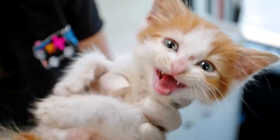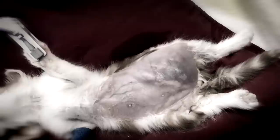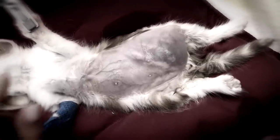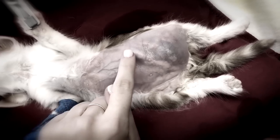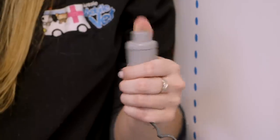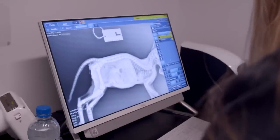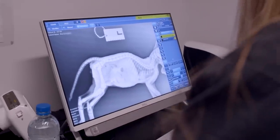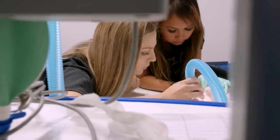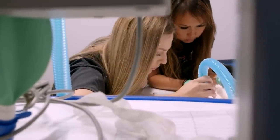Someone would have just, unfortunately, maybe just dumped him, because he did have a really big swelling on the left side of his stomach. That fluid's coming from somewhere. We need to find out where. X-rays. There's too much fluid in there. So much fluid. To have urine floating around in the abdomen means that there's a tear somewhere, or there's some sort of leakage coming from his urinary tract.